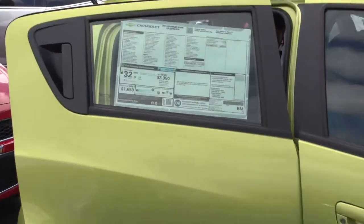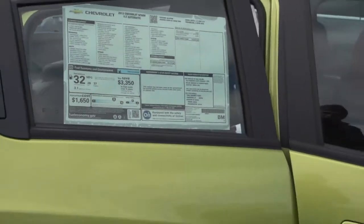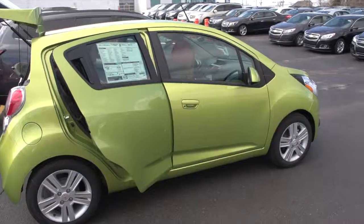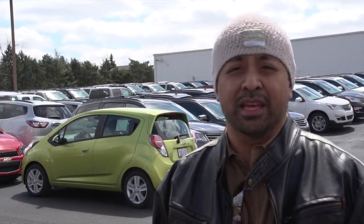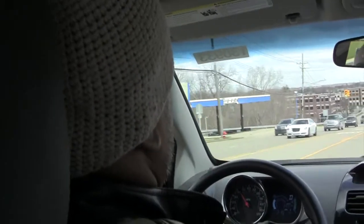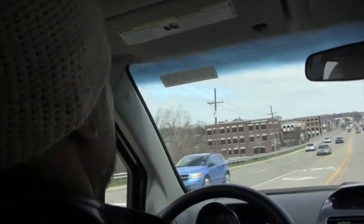The fuel economy is pretty decent, although I would probably say that it's a little bit less than I expected, especially for a smaller car. It just really felt like the car was a little less substantial, especially compared to the Sonic. The engine really was struggling to stay in pace with the speed that I was looking for, even in the city traffic, which was kind of surprising.